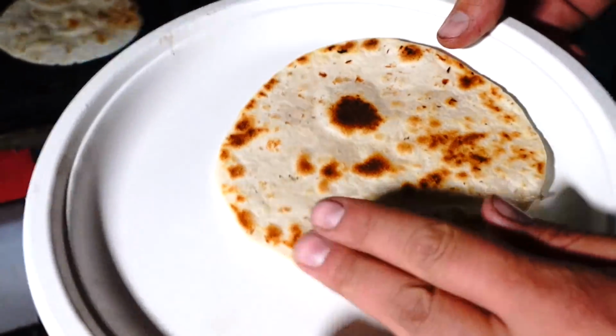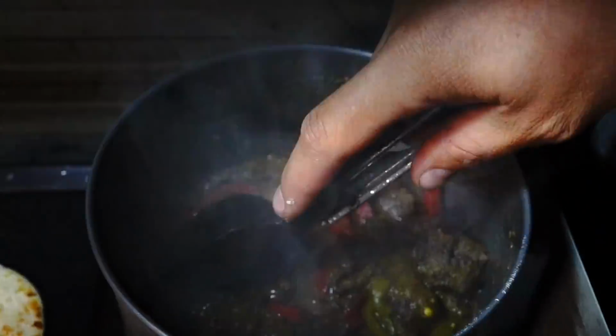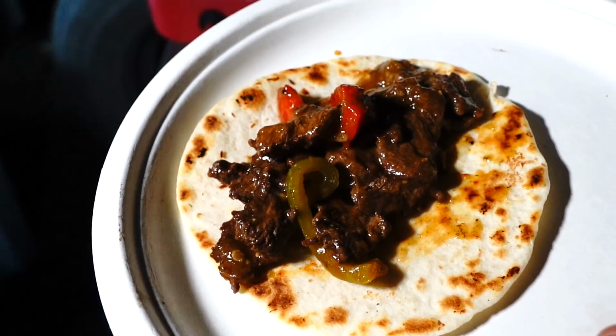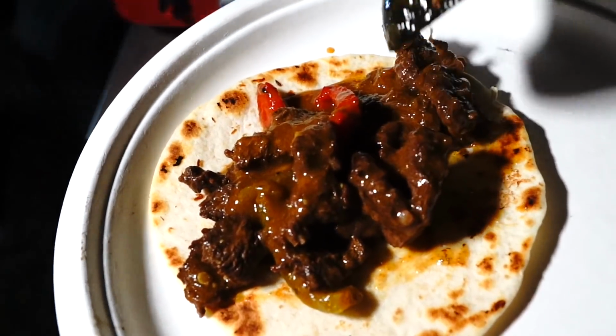So crisp up the tortillas. Got a little crisp on there. Check this out. We're having a rave. Bear meat's at a disco, sorry. Oh yeah. Get some bell peppers in there, some bear meat, maybe a little bit more, 'cause I'm hungry. I'm telling you guys right now, it's so tender.